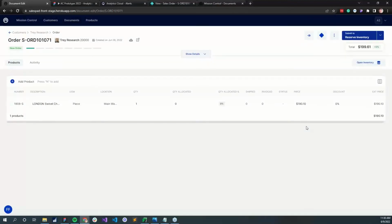And this is really where the ecosystem effect of our products really shines, when we have both the order management system and the CRM package tied together. And I think I showed you some of the business rules that we have, but I can see here that, all right, we've got this London swivel chair. It's coming from my warehouse. I don't have any allocated yet.